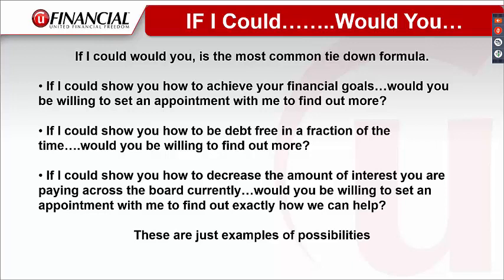Interview the people that you're bringing in. If I could show you a way to enhance that income, would you be willing to invest the time? Would you be willing to get on corporate calls? Would you be willing to learn the materials? When would you be willing to start? Would you be willing to start right away? Or would this be something you would need to think about?